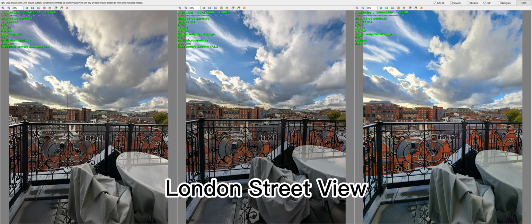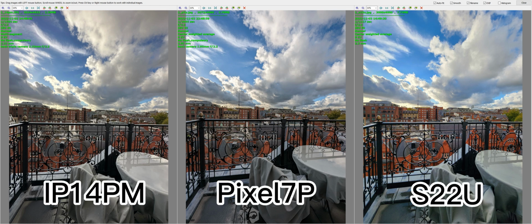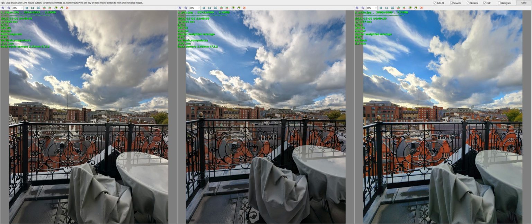Okay, so here we have our very first set of samples. It's an ultra wide. It's a nice street view of London. And just to remind you that all the photos will follow the order of iPhone 14 Pro Max, Pixel 7 Pro, and S22 Ultra from left to right. So for you, this is not a blind test. You know exactly which device took which photo, all right?